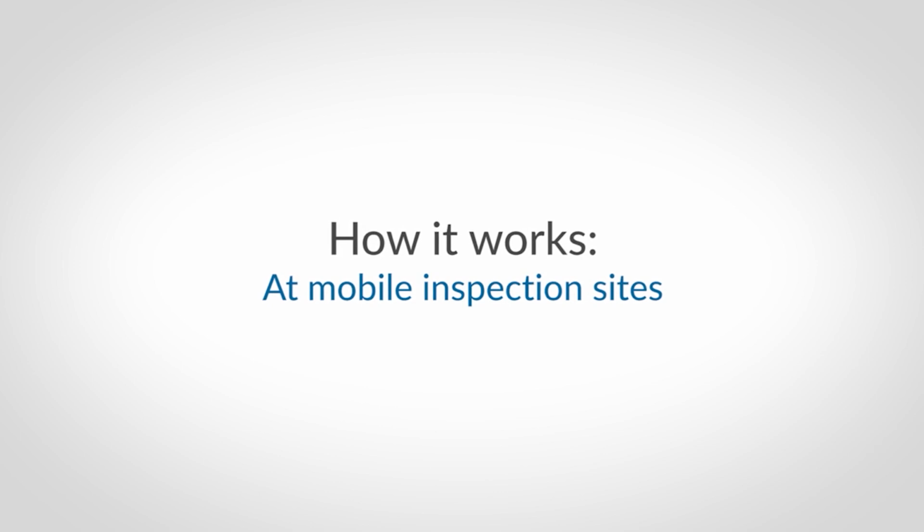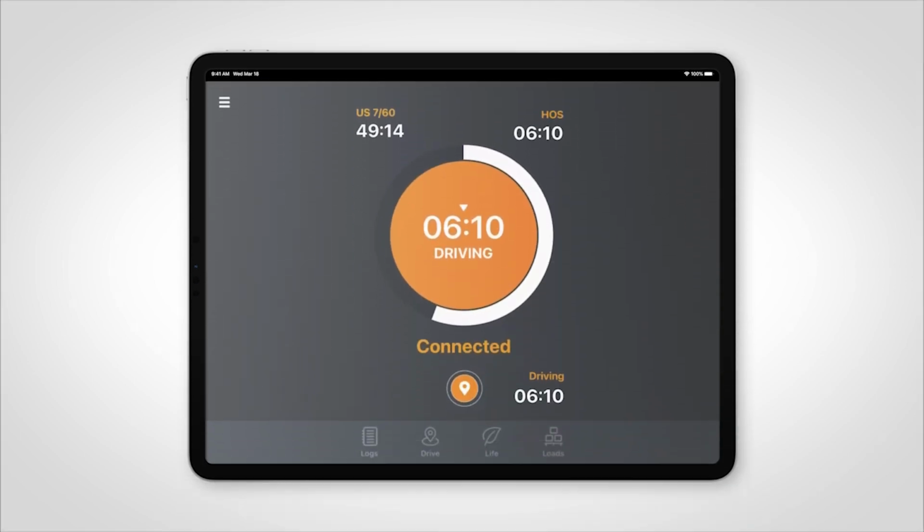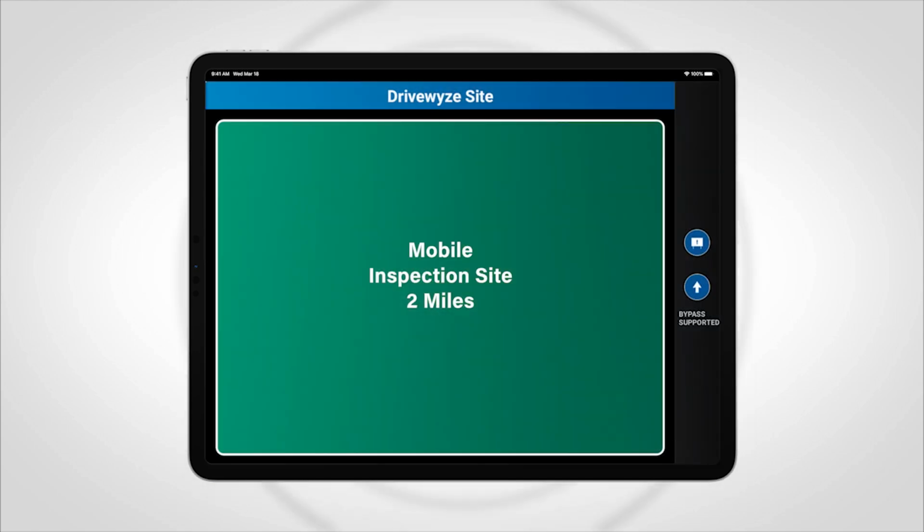In addition to providing bypasses at waystations, Drivewyze also provides bypasses at temporary or mobile inspection sites. At locations where mobile inspection sites are known to occasionally operate, you will receive a heads-up notification, just in case a mobile site might be operational. Note that some of these occasionally operating mobile sites are located at truck stops, rest stops, or at otherwise unmarked roadside locations.